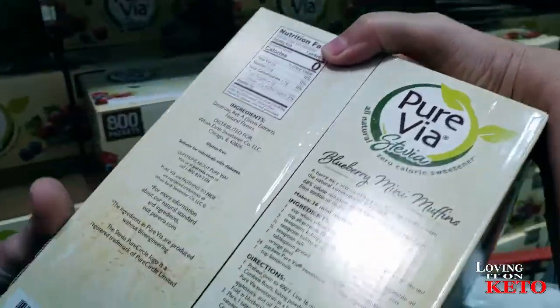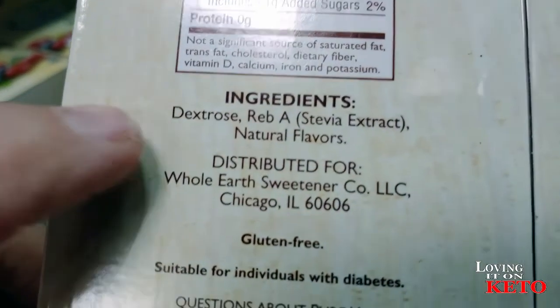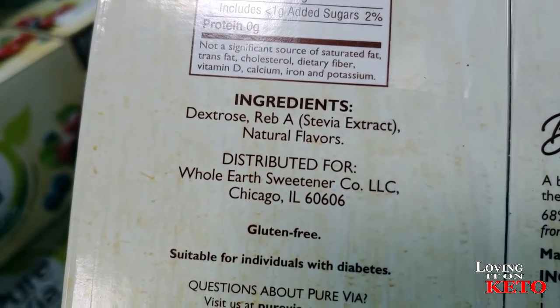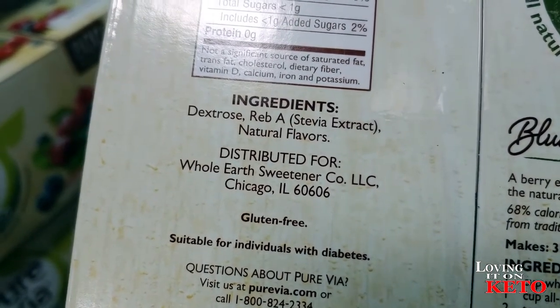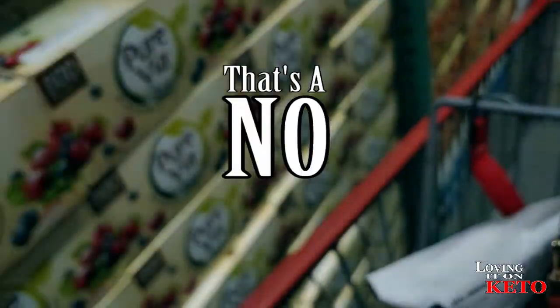Stay away from... You always want to, oh, this is nope, first ingredient, dextrose. So you want to stay away from the packaged stevias. You want to make sure you are reading the label because they use dextrose in a lot of the packaged products. So that's why Harry and I choose to use the liquid drops only. That's a no.